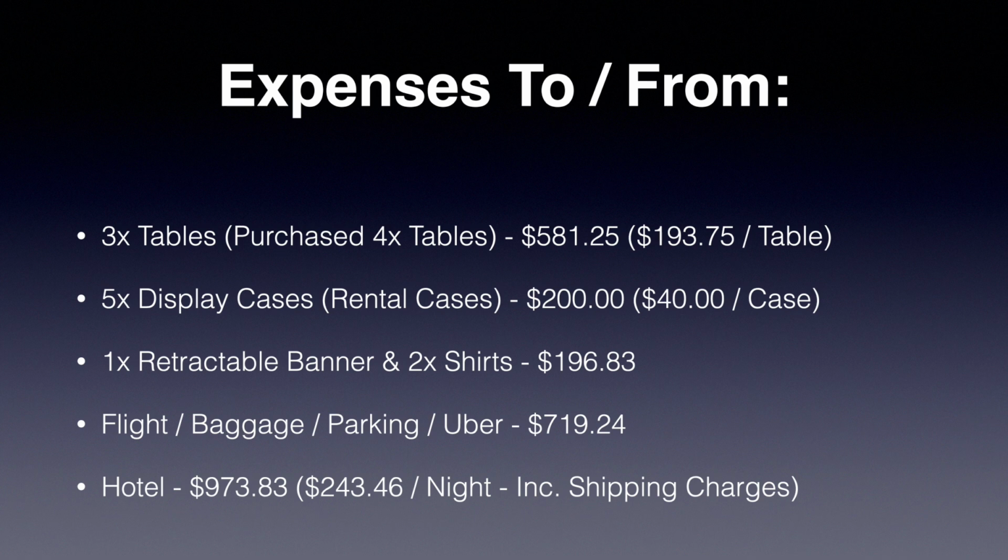So there's that. Next up, we have 5 display case rentals, so like the tabletop display cases. This is actually the first time that Collecticon has offered case rentals, which this right here is a game changer. I am so glad the event organizers for Collecticon decided to offer case rentals. When I booked my tables back in December, I was actually planning on driving down to Orlando. I live in Massachusetts, so I was planning on driving down to Orlando because I thought I was going to have to bring all of my cases, all of my inventory, so on and so forth.